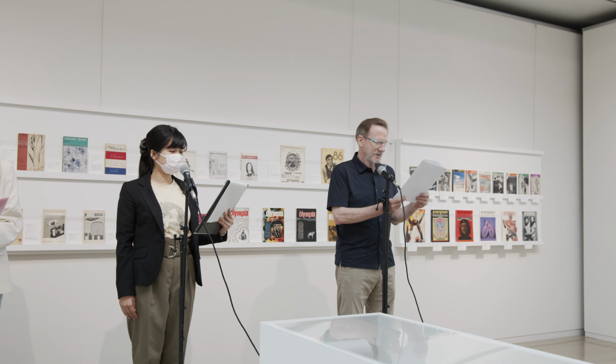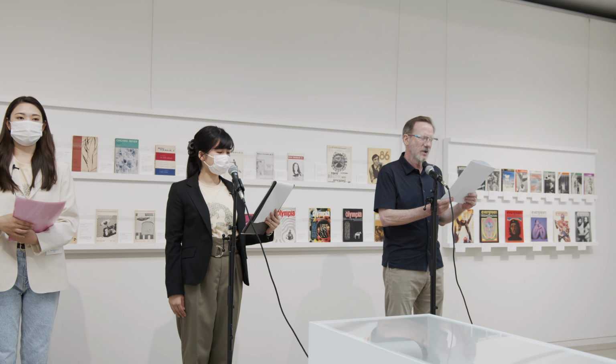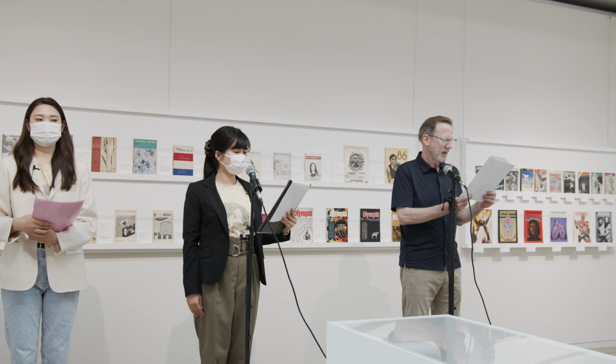But by the mid-1900s, women worked in offices from coast to coast. The typewriter had a role in this change, and that's what we're going to talk about today.